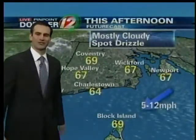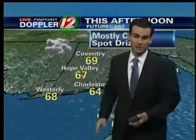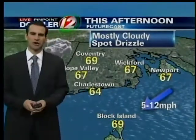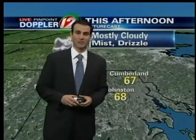Mid-60s, the general rule here across the South Shore. 64 Charlestown, Newport 67 degrees, Wickford 67, and Westerly at 68. Those winds out of the northeast between about 5 and 12 miles an hour. That is a cool flow for us, especially across the eastern coast of Massachusetts.